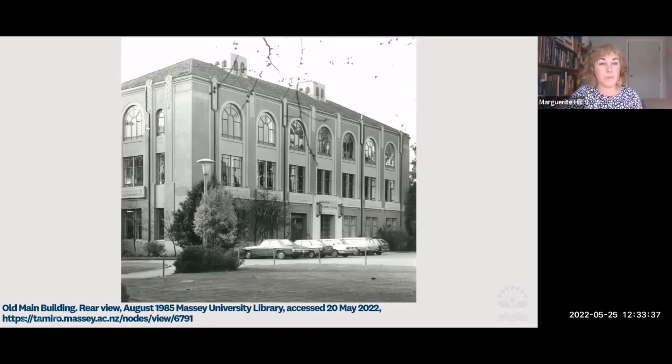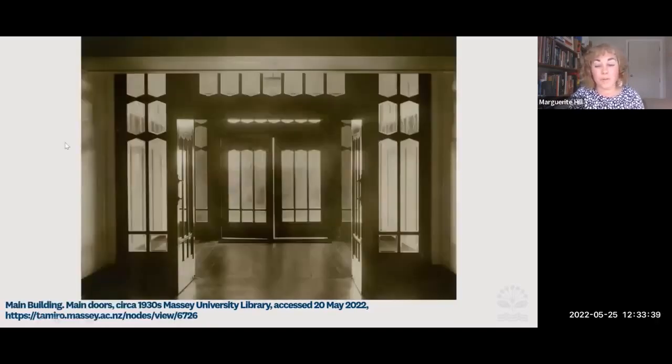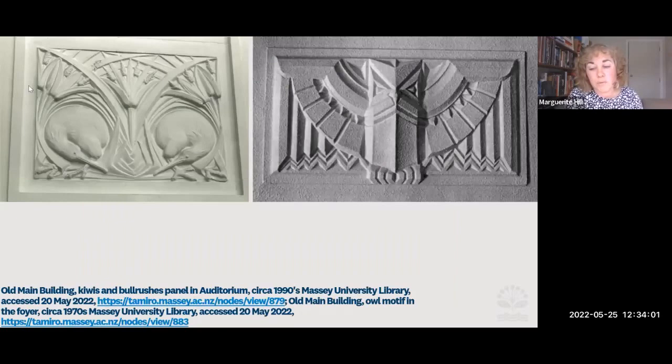And we have the usual beautiful details. This is the main entrance doors from inside, and I just really love the beautiful geometric shapes. The building has recently been restored, and this basically has been retained in its original condition. Also snuggling into the moulding of the Perrin Building, you will find owls, perhaps a moorpork, not quite sure, and kiwi.